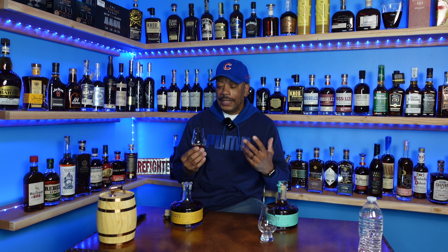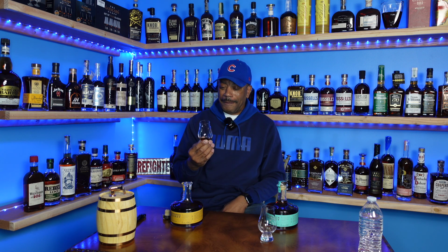It smells good. It doesn't have the strong smell like a lot of higher proof bourbons have when you first open it up. I know a lot of people like to let their bourbon breathe, but I'm not like that. I like to pop it open and put it in the glass and let's have a sip. So I popped it open, I put it in the glass. So now let's have a sip.